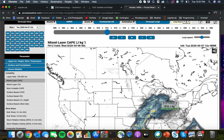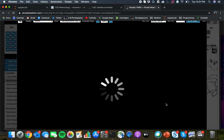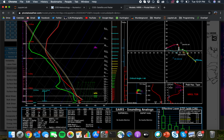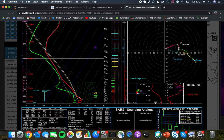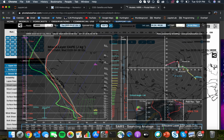Other than that, a brief tornado or two are definitely possible here, before mainly congealing and then running into that cap, which I can illustrate over northwest Ohio at around 2Z. And yeah, so really substantial low-level cap here, even though you still have some pretty good profiles with that.